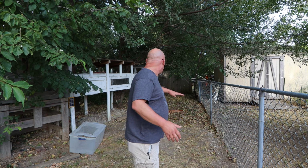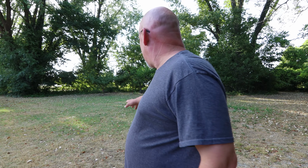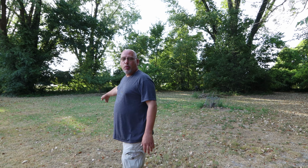The grass is dead. I mean, the good thing is I haven't had to mow the yard in about 3 weeks because nothing is growing. And you can probably see this behind me. I mean, there's nothing growing. Let me turn the camera around here. I'll show you. Hot and dry. Look at that. This has not been mowed in at least 3 weeks. And it doesn't need mowed because it's so hot and so dry.